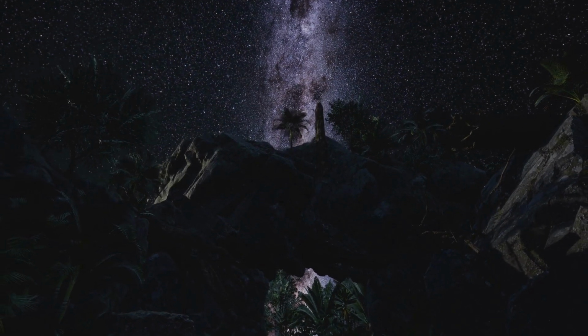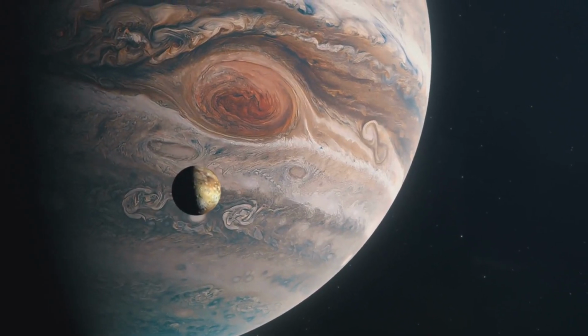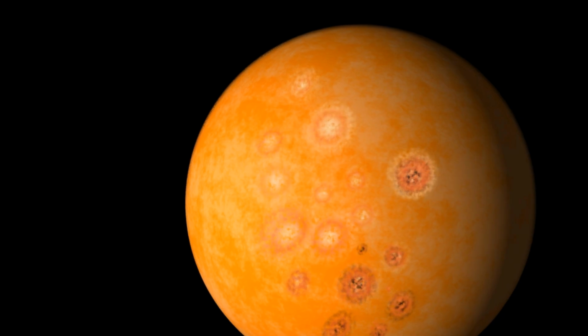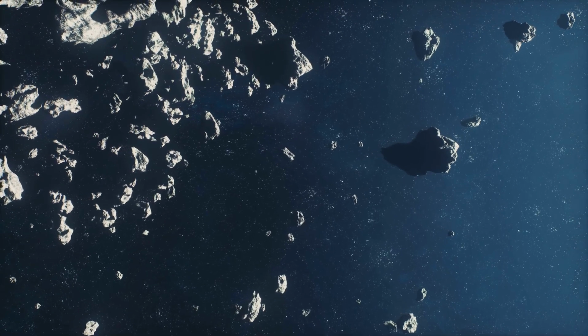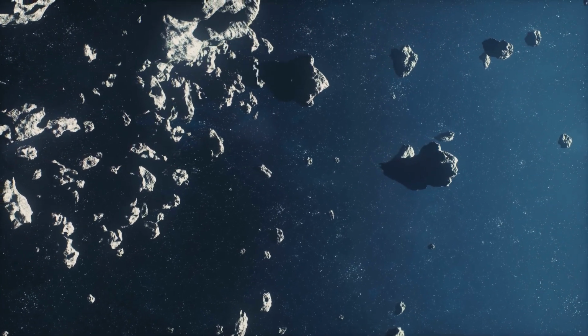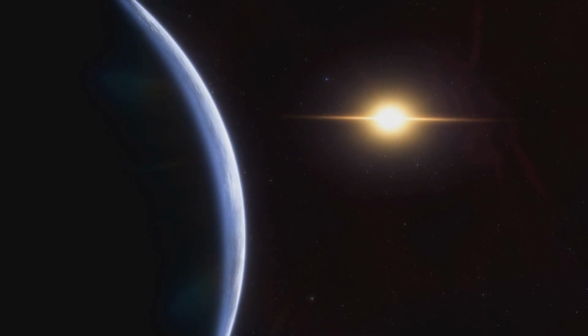The universe is vast and full of mysteries, and Kallichore is just one small piece of the cosmic puzzle. But within its icy depths and its chaotic orbit, we find echoes of the early solar system, clues to the processes that shaped our cosmic neighborhood and the countless other planetary systems scattered throughout the galaxy.